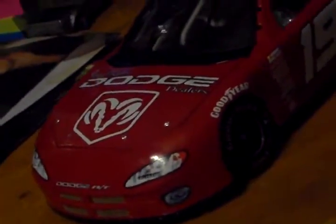He drove this car for Evernham Motorsports for one year, of course teammate with Bill Elliott. And of course, if you know your history in NASCAR, 2001 was the first season Dodge had run NASCAR since the last time Dodge ran full time, somewhere back in the 70s. It's actually the first time since the early to mid 80s that somebody had run a Dodge in what was then Winston Cup.